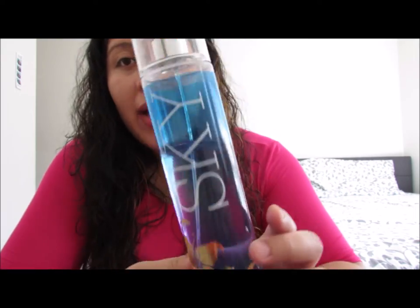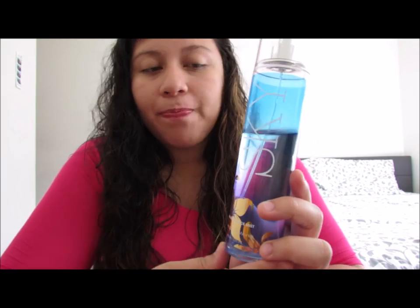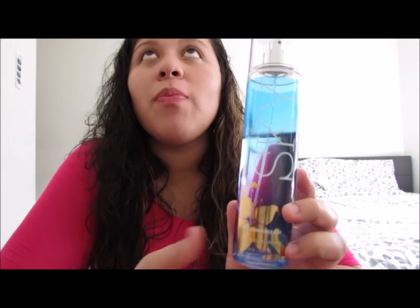What I'm currently using is Violet Lily Sky by Bath and Body Works, and I got this at the semi-annual sale. So this is originally $14, it was $7, and I got two of these, and it was just really good. It's just something about it. It reminds me of the Victoria's Secret Bombshell, except it's a lot sweeter and more floral, and I think it's perfect for the summer. So this is my right now obsession go-to summer body spray.